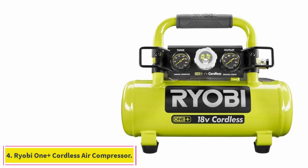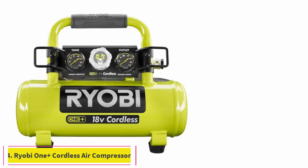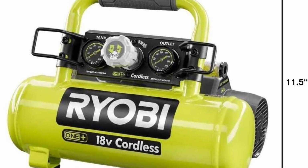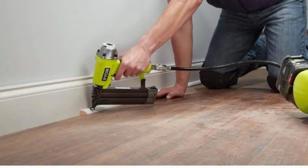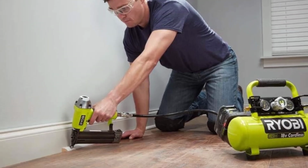At number 4. Ryobi 1 Plus Cordless Air Compressor. This 18V Ryobi air compressor is extremely portable, cordless, and lightweight. You can take it anywhere and not have to fuss with finding an outlet. It also has built-in storage at the base to hold nozzle accessories, which we think is pretty handy if you're on the go.